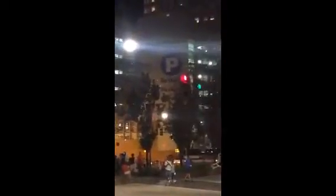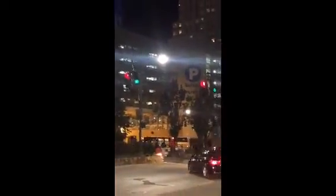I live here, but it's very interesting because it's not what you see. You always think that the lights are by the Freedom Tower right there, but no, they're on top of the parking lot. It's the Battery Parking Garage, basically a building.